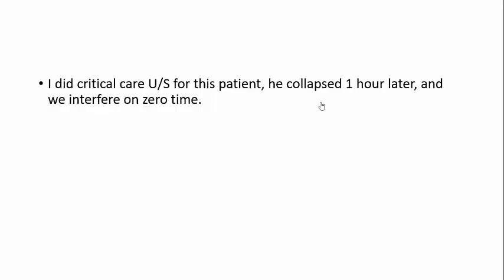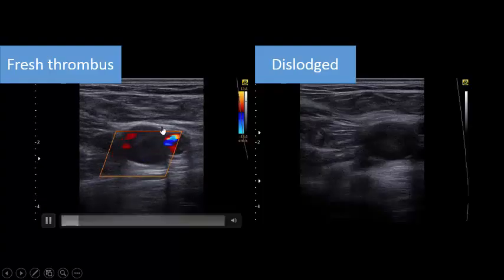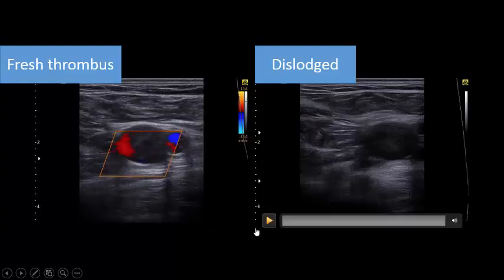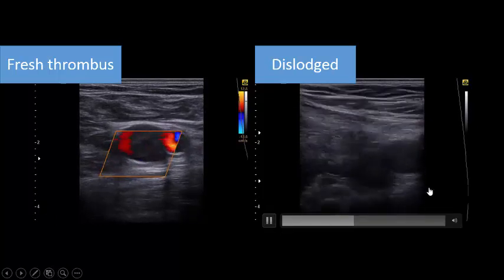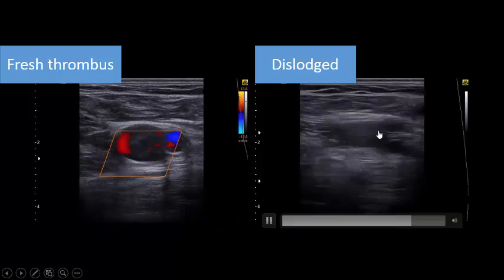As you see in this patient, I saw a couple of days back, I did critical care ultrasound for this patient. He collapsed one hour later and we intervened very early, at zero time. As you see here, there is a mobile thrombus. The thrombus slipped, dislodged, and there is compressibility of the vein. The same vein became compressible.